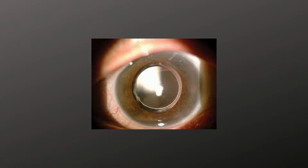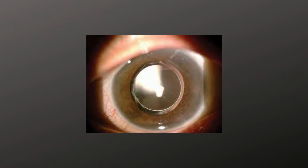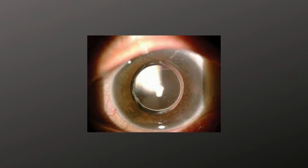A small capsulorhexis of 4.5 to 5 mm has been reported to be associated with less wrinkling and less PCO when compared to a large rhexis. In cataract surgery with a PMMA lens, a small rhexis with complete capsule or optic overlap is preferable in reducing posterior capsular opacification.